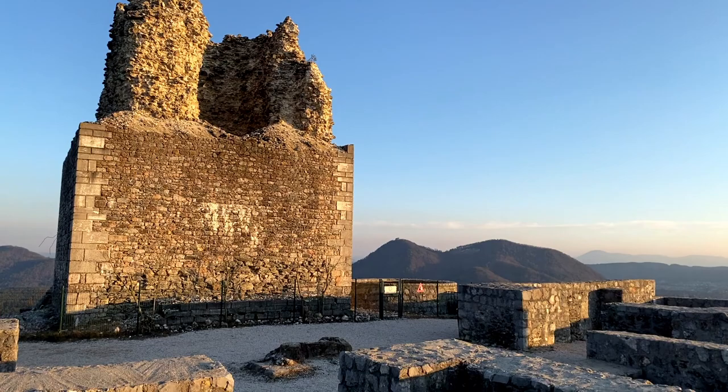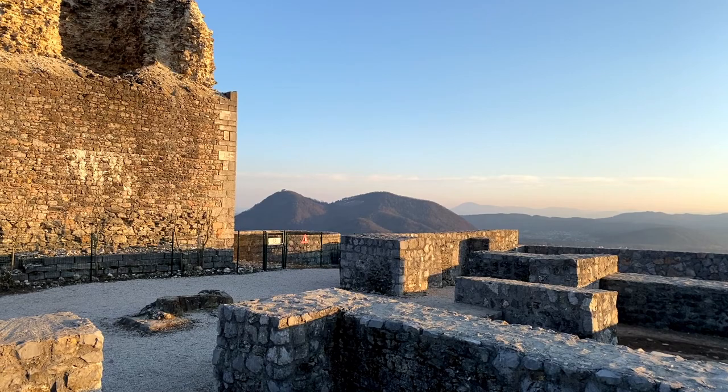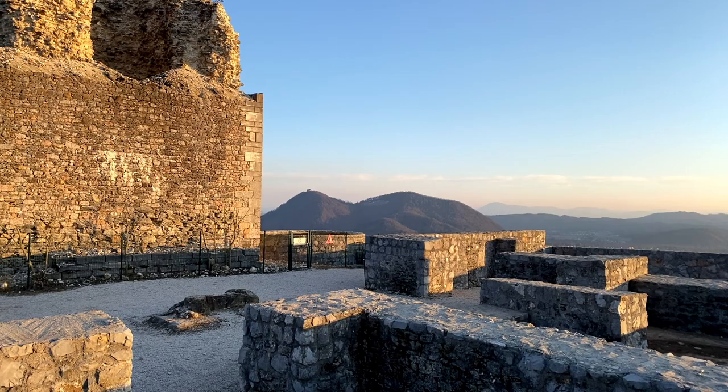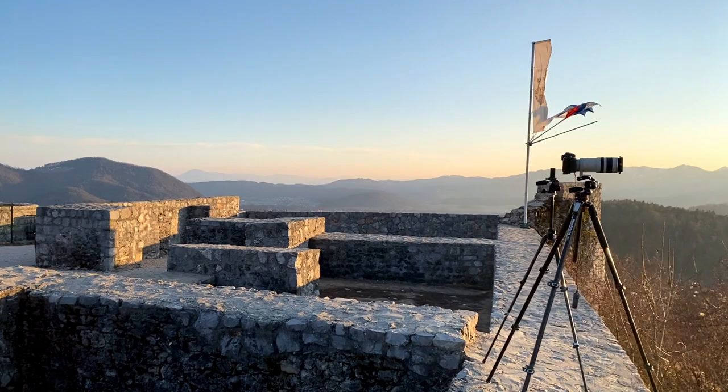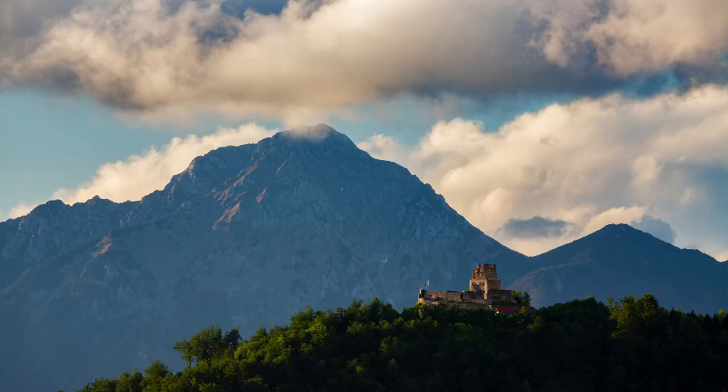Over there is Smlednik. Now, over there, just below that mountain, the twin peaks there, is where I stood to take the photo of Smlednik Castle with Storzic right behind. So if you see right the way over there, if I'm standing there, then we turn 180 degrees very carefully because I'm on the edge of the wall. It's a long drop. There in the distance, you can see Storzic. So perspective is everything.